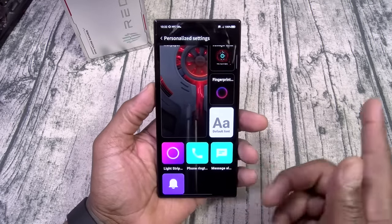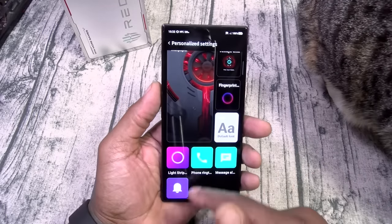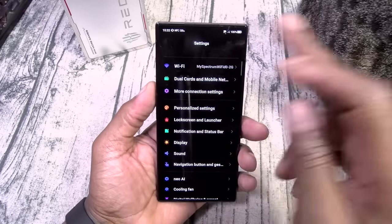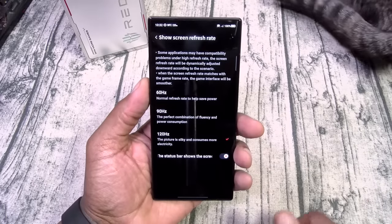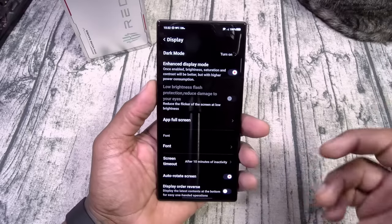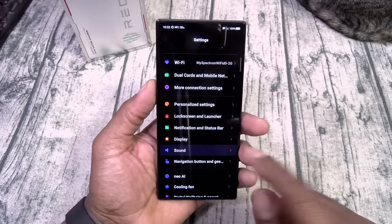All right, so that's your light settings. You got your phone ringtones, okay? Your message tones, and of course, your notification tones. Let's go to lock screen and launcher. Nothing to really see there. Let's go to display. Okay, 120 hertz for the refresh rate. Buttery smooth. You got dark mode, of course. Full screen apps. Auto rotate. Everything on deck.